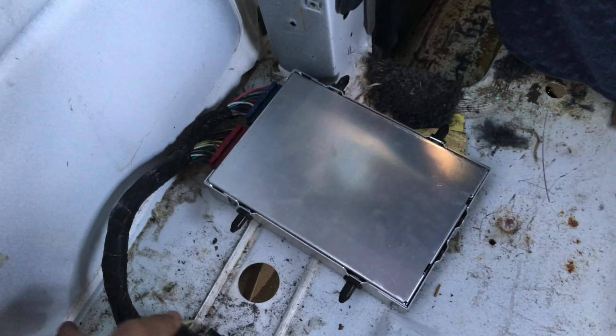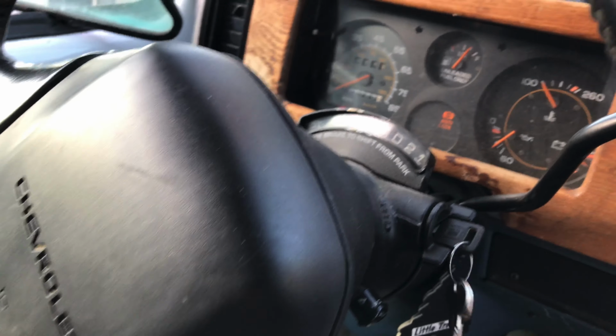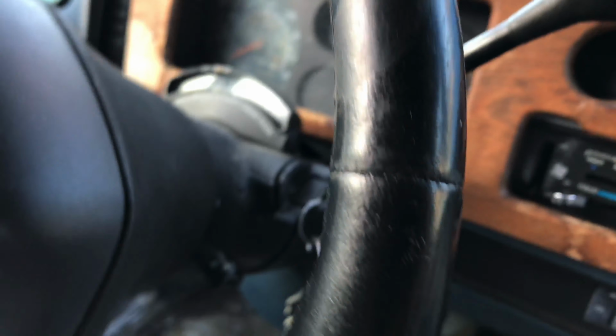Okay, so that was a failed attempt, but we're gonna go ahead and see if this works. I may have done a thing and disconnected this. And I don't know, those plugs right there kind of tell me they might be important, so let's go see. It's all plugged in now. Woo-hoo! Alive!